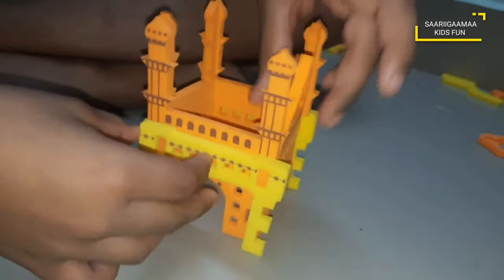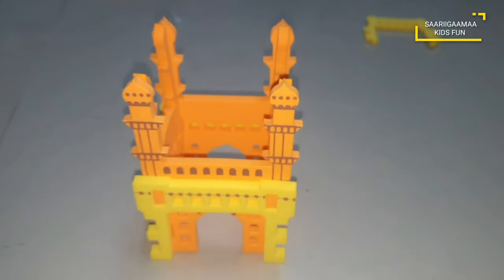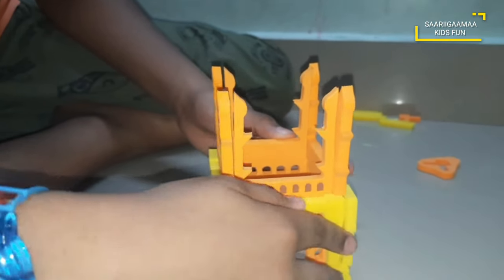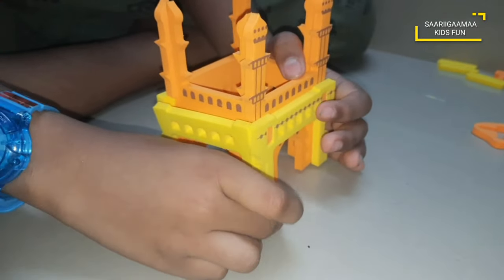Where is Charminar located? Hyderabad. In which year was Charminar constructed? In 1591. Wonderful. Can you tell me who commissioned it? King Kuli Kutub Shah. Wonderful.